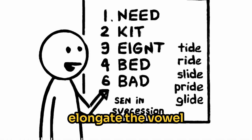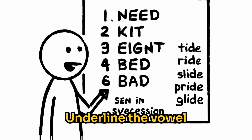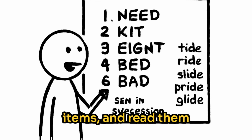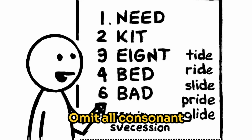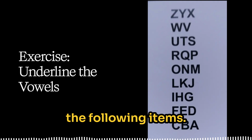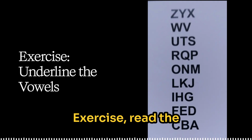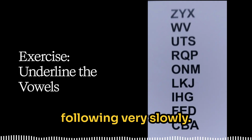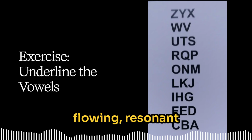Vowel sound chart. Elongate the vowel sounds in each word. Exercises. Underline the vowel sounds in the following items and read them slowly in sequence. Omit all consonant sounds. Exercise. Read the following very slowly, elongating the vowel sounds for a smooth flowing, resonant delivery.